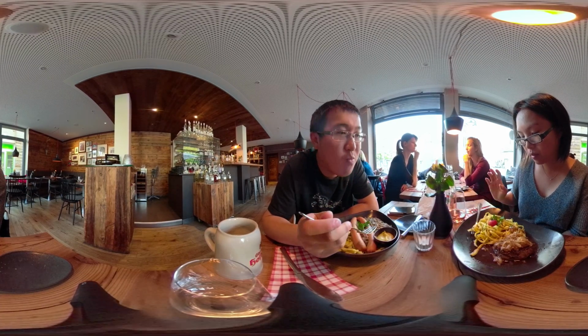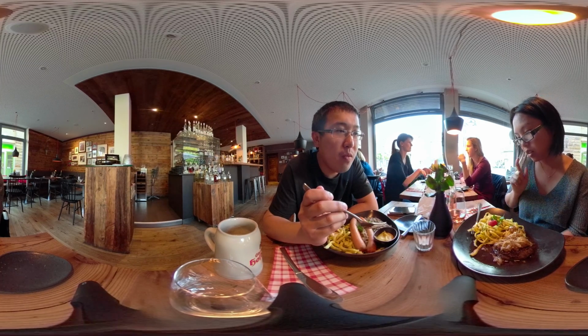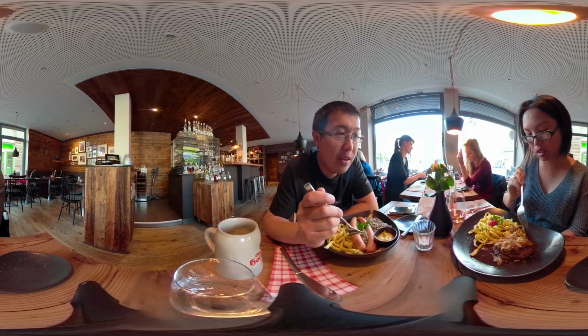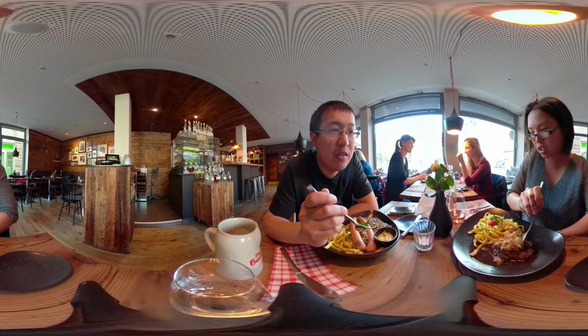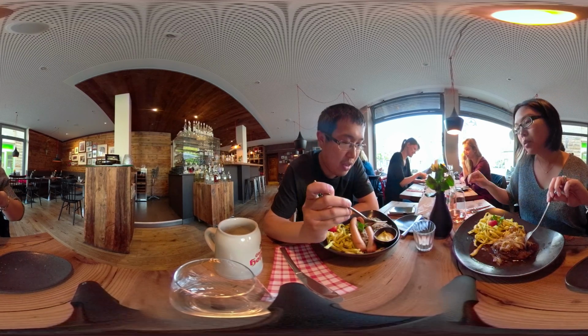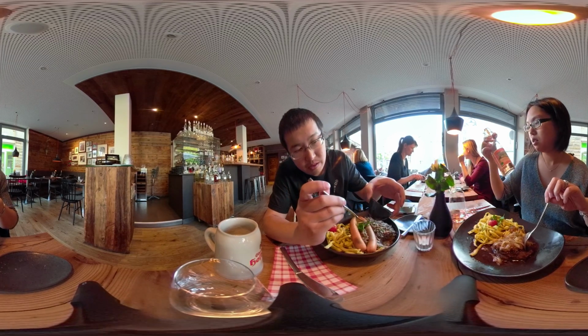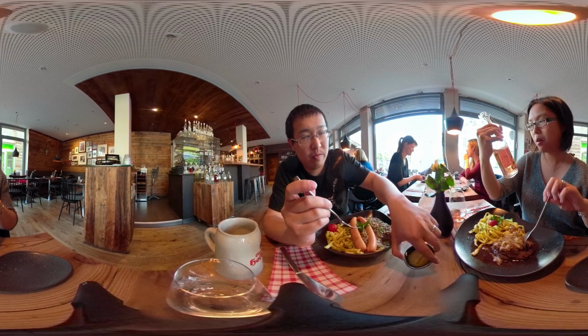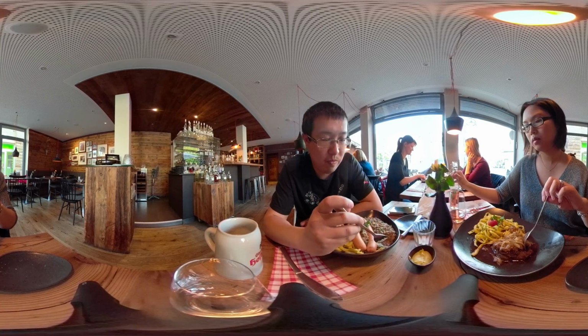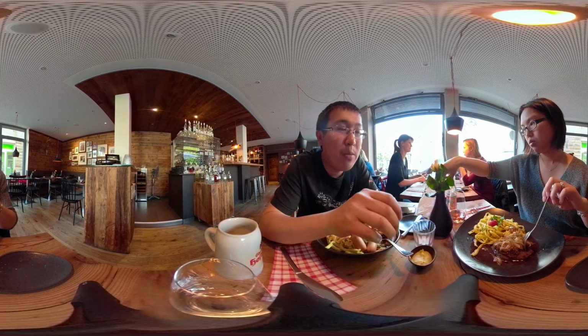I got roast beef, but it looks more like a steak. And then Spätzle, which is their traditional noodles. It comes with practically every dish, I guess. And then I got this Seezungel rhubarb flavored, which is essentially like German soda, rhubarb flavored.